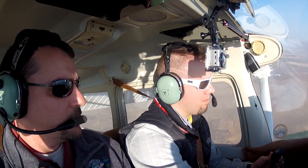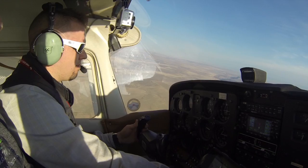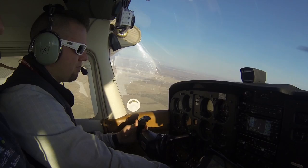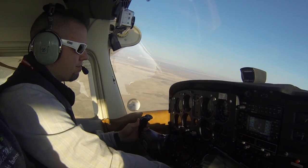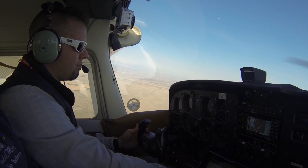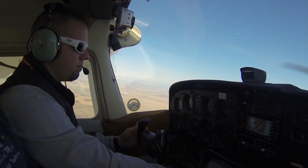Skywest 4509 at Boise approach. Descend at pilot's discretion, maintain 10,000. Pilot's discretion, 10,000. Let's just maintain altitude here. We'll do this one just a little bit different. Roger. Instead of establishing the glide, just try to maintain altitude as you bring power back to idle.